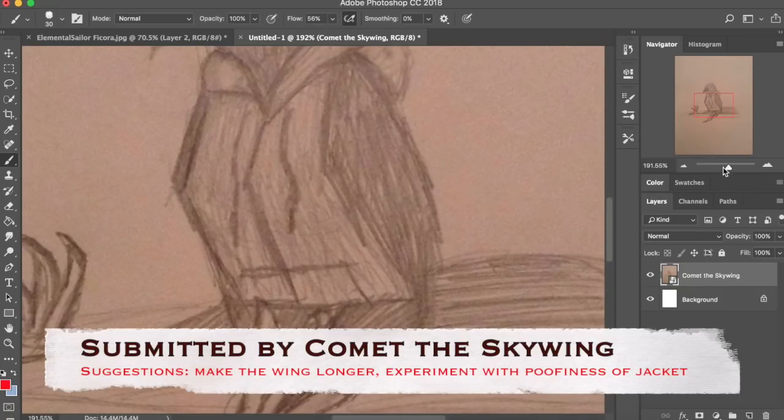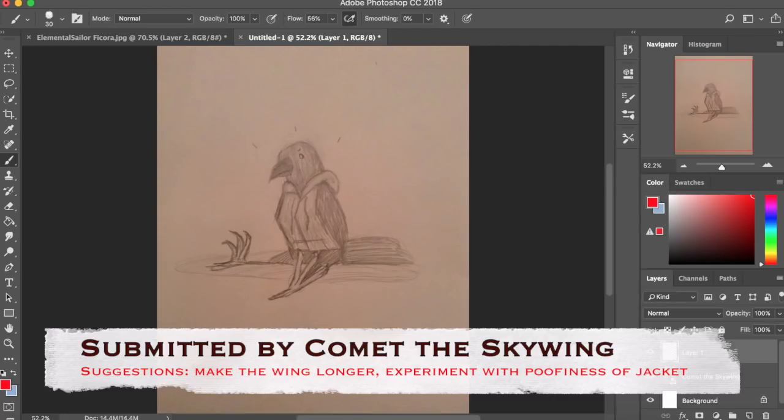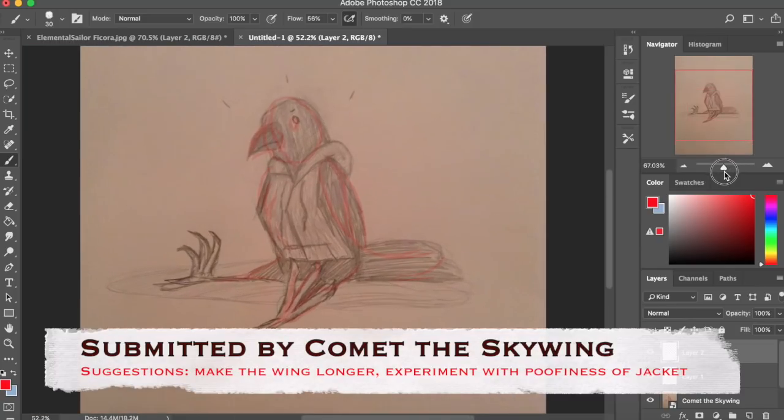So here's a piece submitted by COMET the SKYWING, and already you can see it's a very cute piece with very good pencil work. So let's go into it. Let's mark out the head, the body, the direction of the head, and the beak, and the wings, and the legs, and the tail. And already you can see the legs have a very nice flopping over effect on one of them where it gives it a very tired expression, which is good.